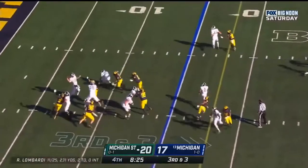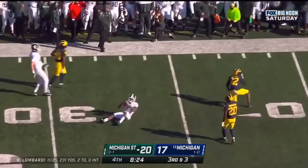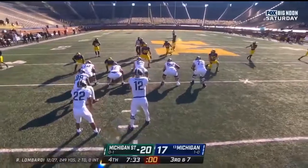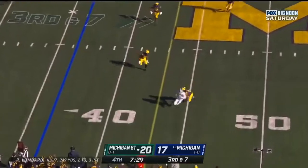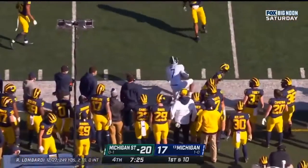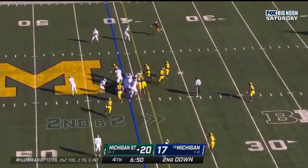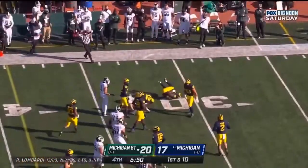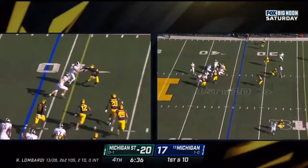Play fake. Lombardi. And it's another big catch. Jaden Reed to Bill. Look at the clock. Lombardi. Another great throw by Rocky. Rocky Lombardi completes it to guess who? Ricky White. Defense gets more tired in the series. Quick strike out wide. Another completion for Michigan State. Pardon me, folks. It's McDonald.